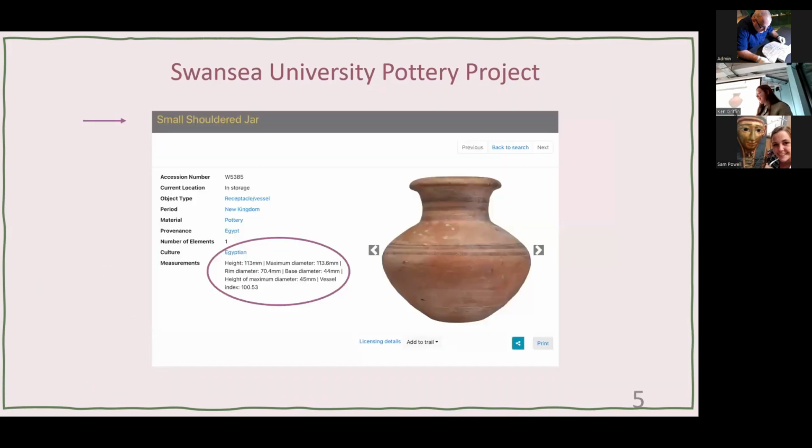So this is an example of one of the catalogue entries for one of the pottery vessels that we did. When we're given a new object, we start by doing all the measurements and enter the information into the database. Those measurements will determine each part of the vessel's name. Very interesting small shouldered jar for this one. We also include information on when it dates from, if we can determine that, either through its stylistic features or if we can see if it was wheel or handmade, and the culture it originates from. The Egypt Centre has pottery from other places as well as Egypt, like the Sudan or Greece.